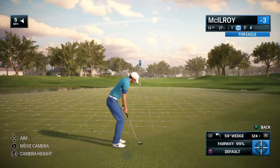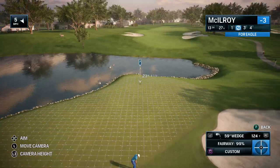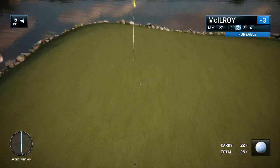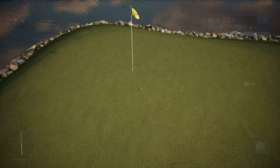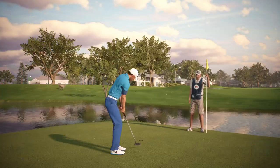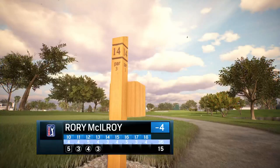Let's see what the dominant number one player can do. Rory McIlroy now on the approach shot. Get down. Look out. It's over. The green. Just averted danger right there. So close. Why does he have all the luck? Starting to fire on all cylinders. A couple of birdies in a row and now four under.